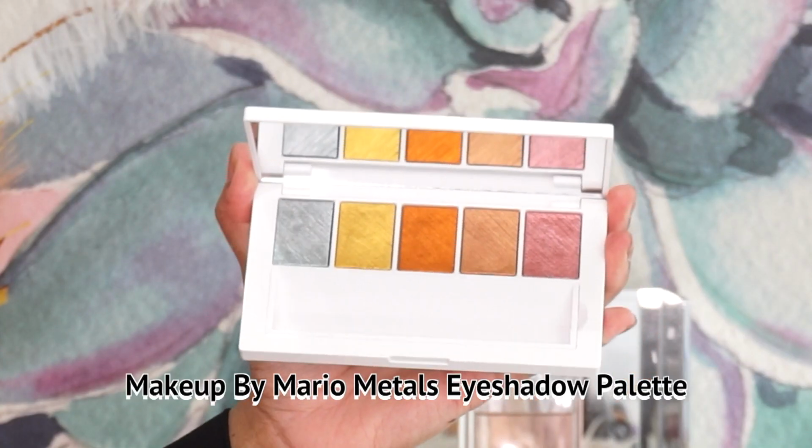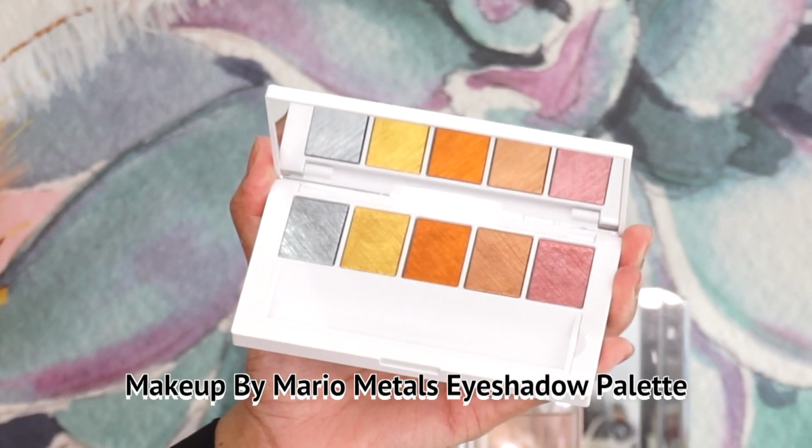Okay, so this next palette I'm so excited to share with you guys. It's also by Makeup by Mario, and this is the Master Metals palette. And when I tell you, if you love yourself some metallics, some metals, some sheen, some high shine and all of that, you have to try this palette.